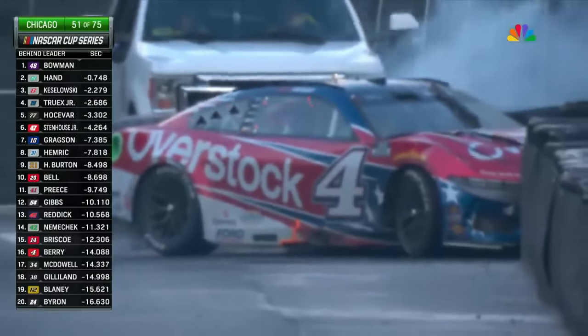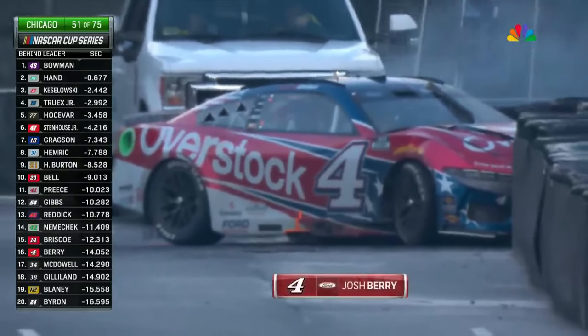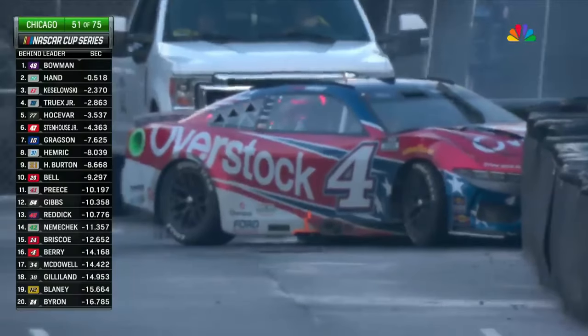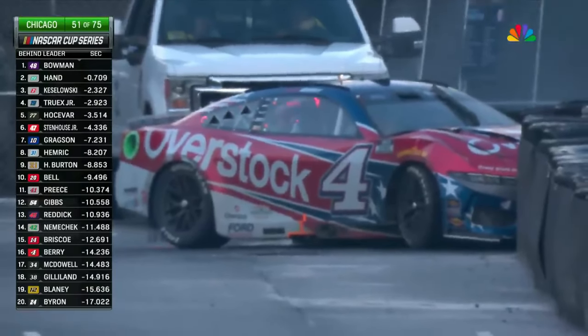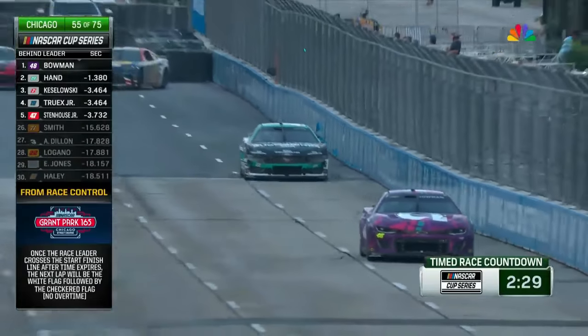Oh, the 4 in the wall again. This is turn 2. Multiple times he's been in the wall today. See if he can get backed out of there. They're going to try to keep it green as long as they can. And the car continuing to leg it out over Joey Hand.